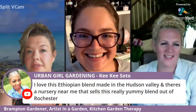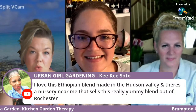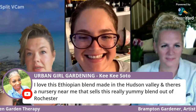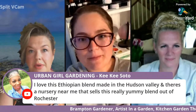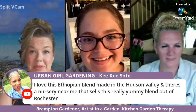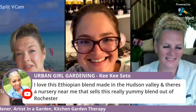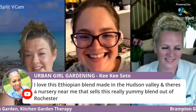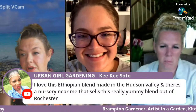All right. I love this Ethiopian blend made in Hudson Valley, and there's a nursery near me that sells this really fancy one. That sounds nice. I usually just kind of buy whatever's on sale at Costco, the beans. So I'm not super fancy. And it's got to be on sale. But yeah. Rosewater is amazing for everything.